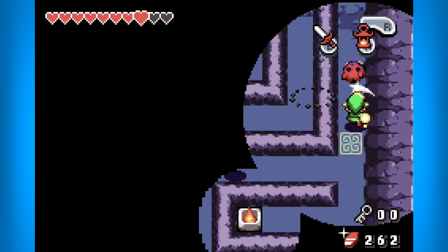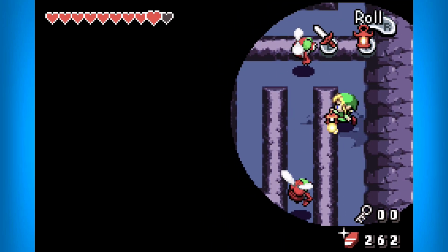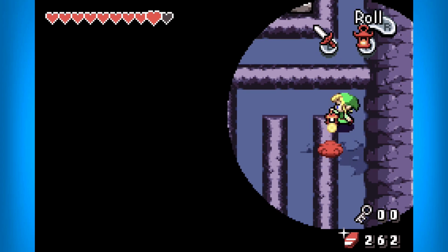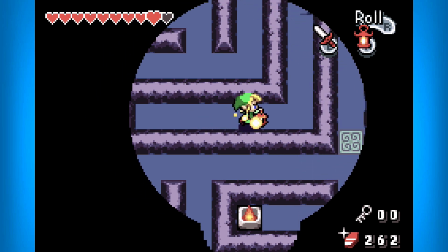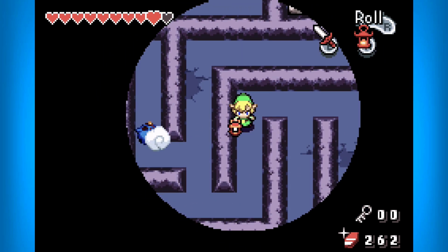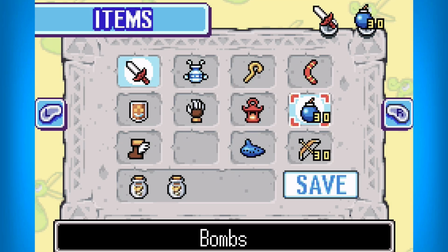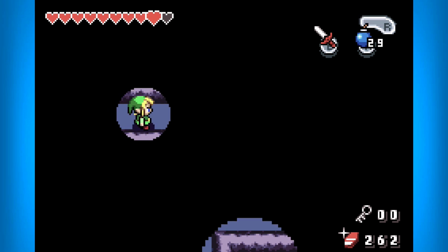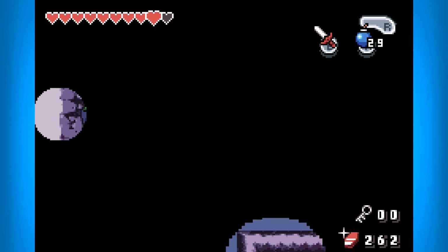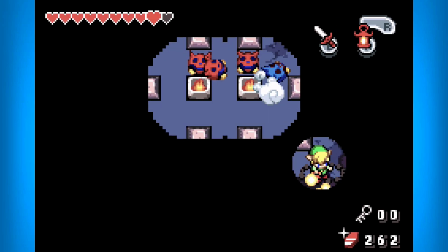Not necessarily the magic rod, but you can burn stuff similar to the fire rod or the magic rod. That's kind of the purpose it serves in this game. It's too bad you can't fire it, you know? Bombable wall. This is kind of one of the more blatant... Oh, no! Whoa! Look at all these freaks. Can't do this without the lantern.